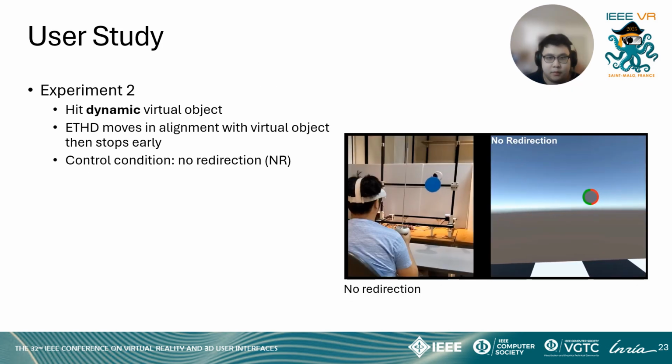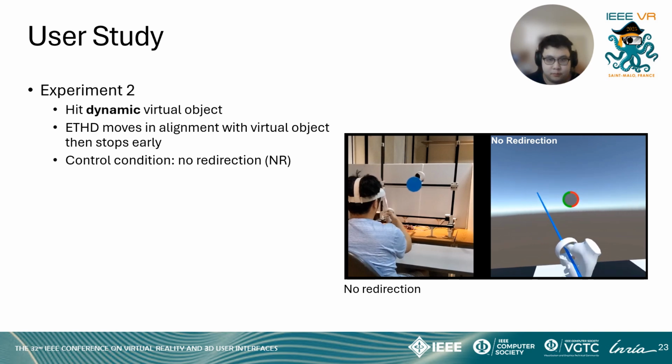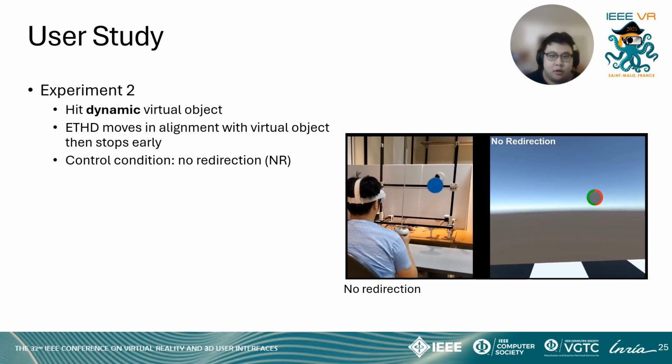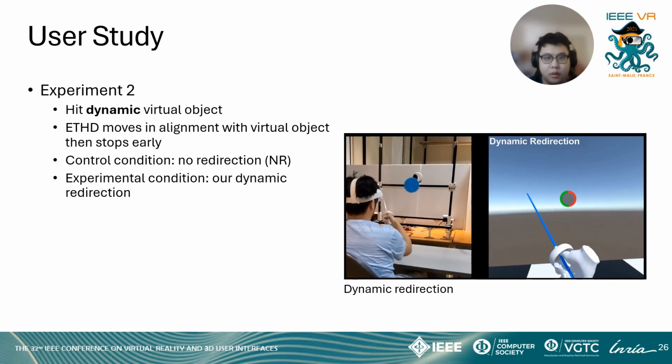In the second experiment, the virtual object was moving. The ETHD follows along but stops when the user is about to hit it. In the control condition, the virtual disk stops when the ETHD stops. This guarantees contact synchronization, but the user might notice that the disk stops early before contact, and not as a consequence of the contact. Our dynamic redirection allows the virtual disk to keep moving until contact is made.